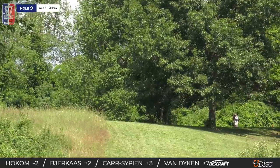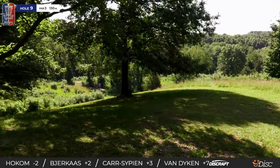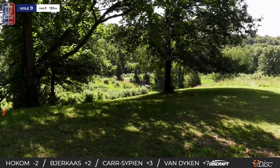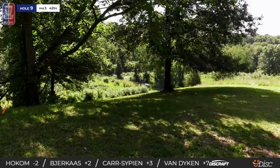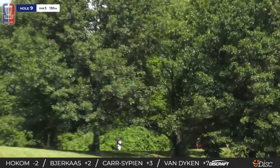And here's Sarah throwing to the very top of the hill. What a shot. That is a great tee shot. That displays a lot of power from her to be able to get it up in position. She'll have 150 feet into the pin. And Paige running up and gunning.